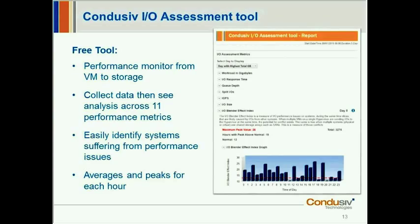So where does it install and how do they deploy it? It's very simple, just an executable. You don't even have to install it. You just unzip it, run the utility, input the systems that you want to monitor, and it's just going to use WMI to gather the performance data from each of the systems. After it gathers it for your selected time period, it will then generate a report back to you.